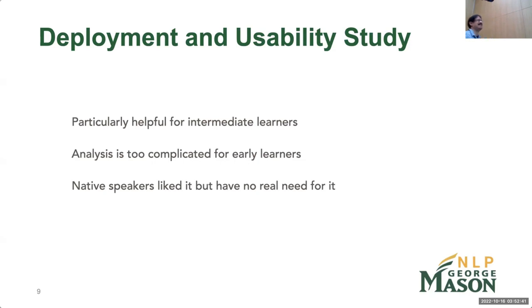Thank you. I guess what I mean by they have no real need for it is that after we had them use the tool for the particular words, for the same study as all the other learners, they didn't learn anything new.